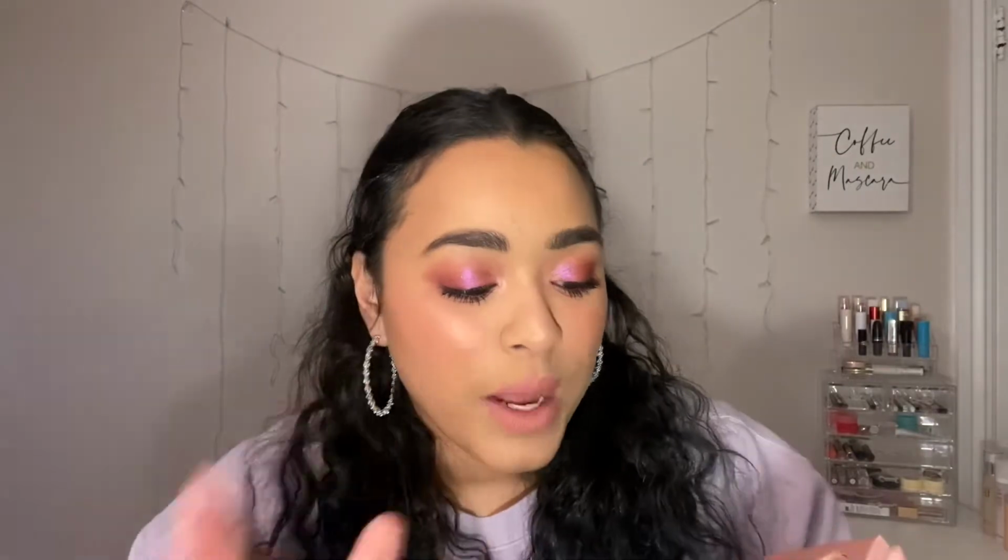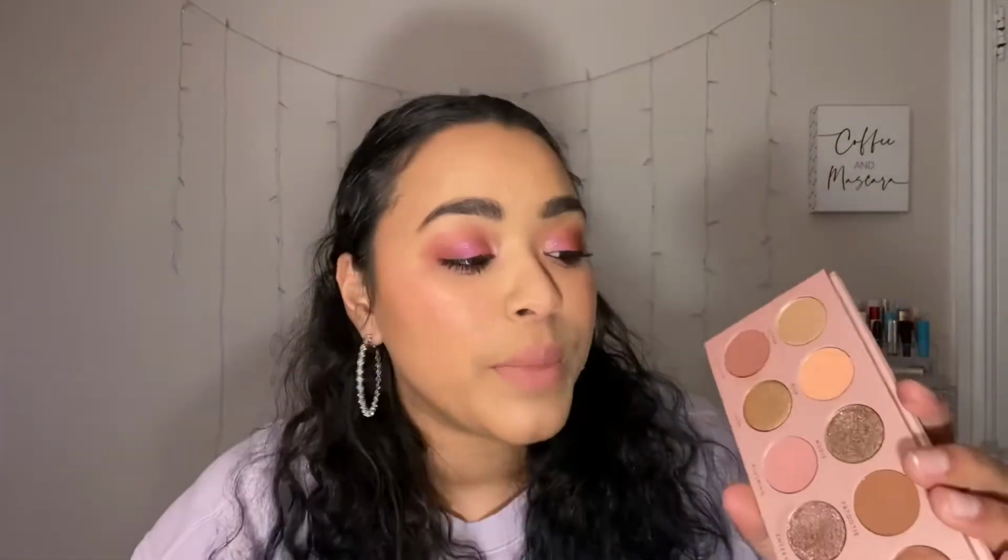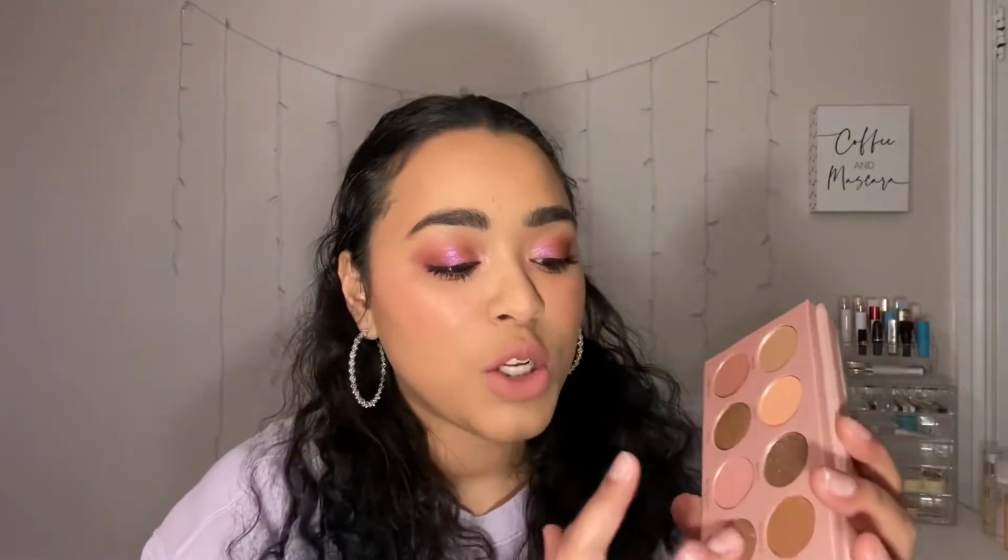It just came out a few months ago, at the end of the year last year, and this palette is really, really amazing. I do have some gripes with certain things, but let's talk shimmers. The shimmers are amazing. The formula, amazing. Blendable, so nice. We can do some swatches. I'm going to swatch all the shimmers for you.